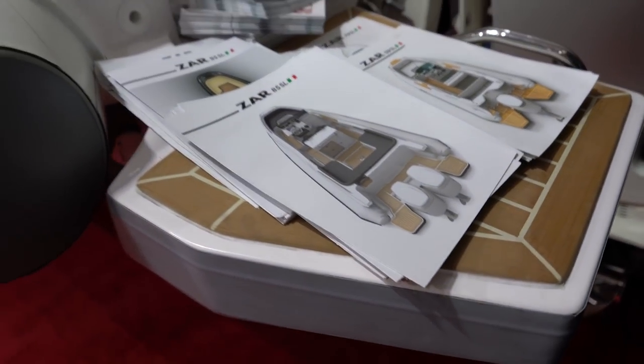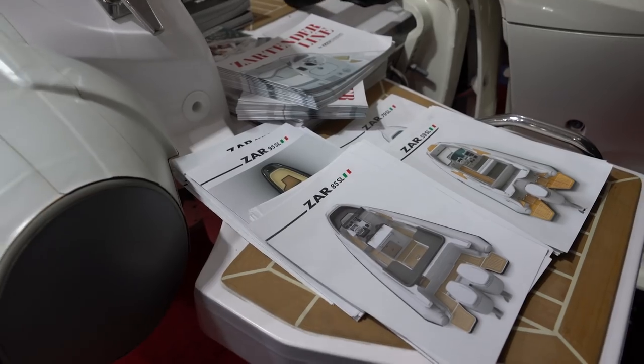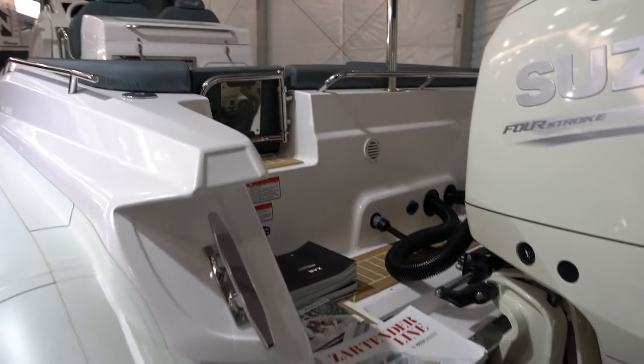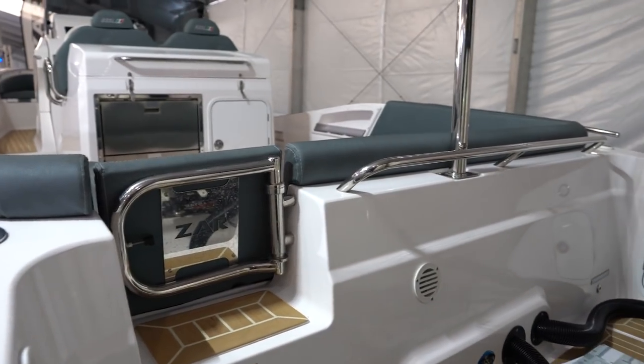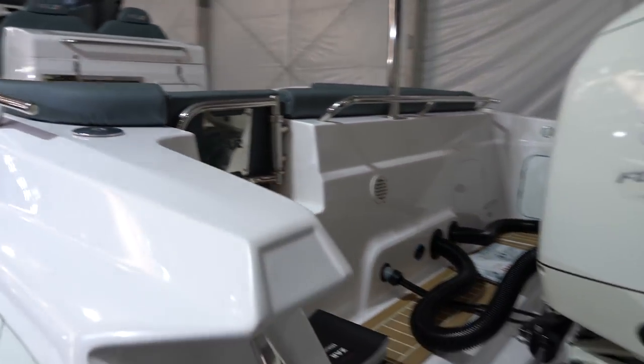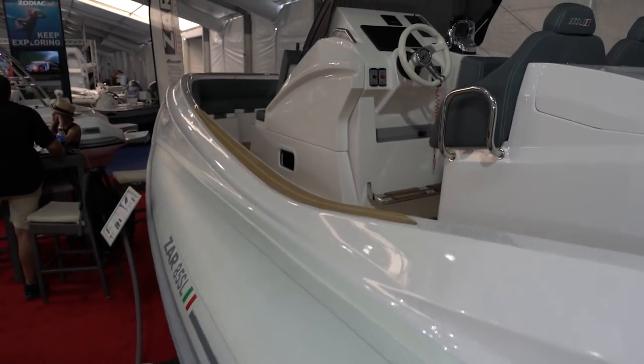So look, we have a nice little stepping area back here in the back. You can jump on once you jump on. I like it. Wow, it's a lot of space. Very, very comfortable. Let's see what we got back here.